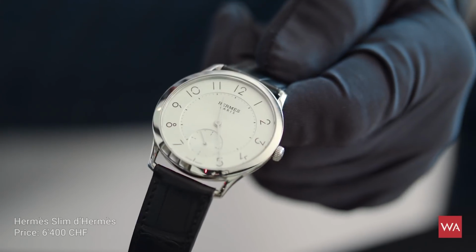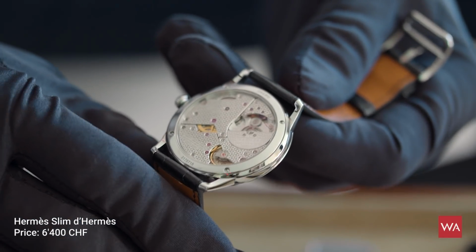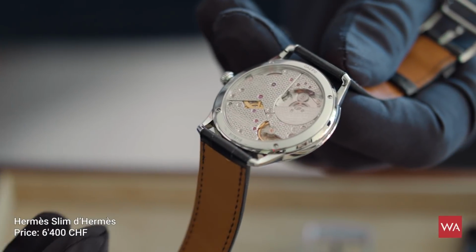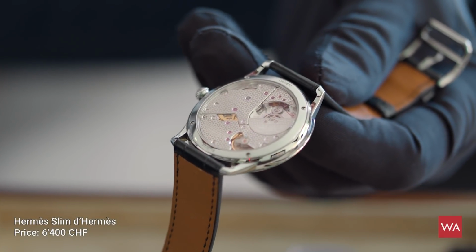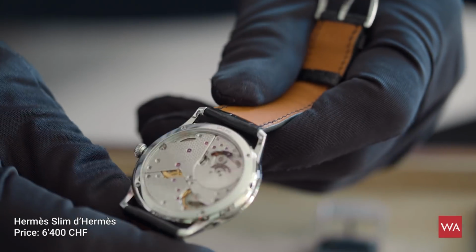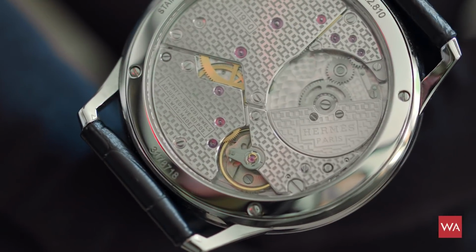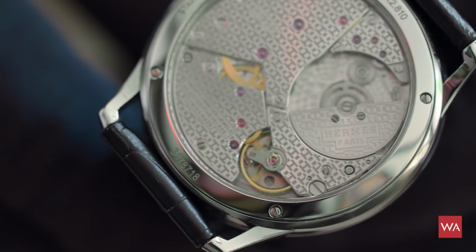Let us still stay with the concept of a small micro rotor. Hermès also chose the way of having a micro rotor. You see, let me move it for you. You can see the movement, and it's the way Hermès did it in the Slim Hermès.